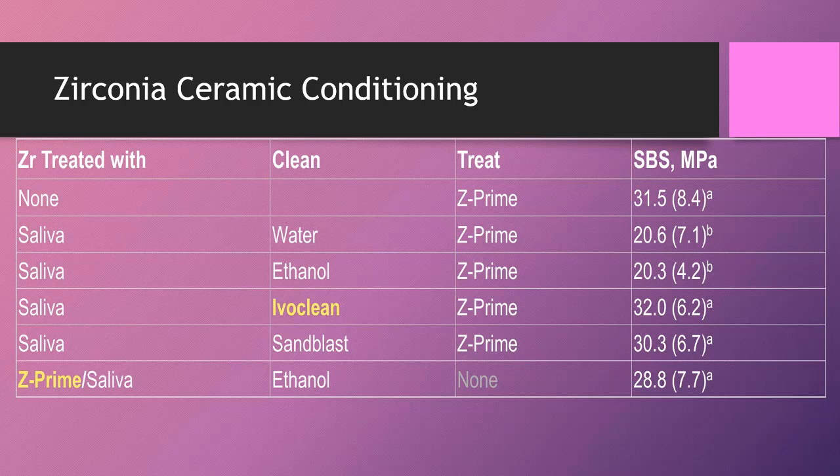So from there, use Ivoclar's product. You got it contaminated with saliva, use Ivoclean, use an MDP-based primer from either Ivoclar or any company out there, you're now up to 32. So does Ivoclean work? Sure. If you throw an MDP-based product on afterwards, you get a 32. You're back up to the control. So Ivoclean is certainly a way to go with an MDP-based primer.